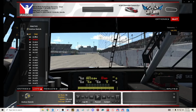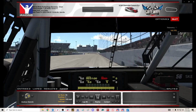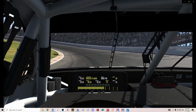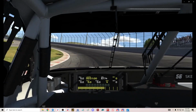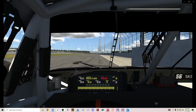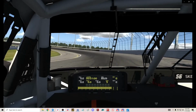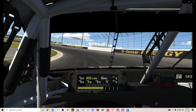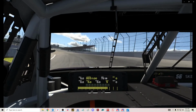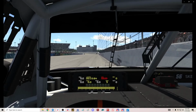So let's go take a quick look. I'm going to go to lap 86. Push play. I want you to notice his exit. He's down low in the corner, right around the bottom, not quite on the bottom, but just off it. But listen to when he picks up the throttle. See that? Almost when he's almost out of the exit. He's got a clear sight to the wall and down the track.